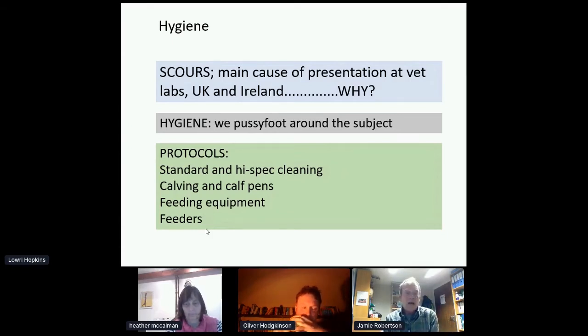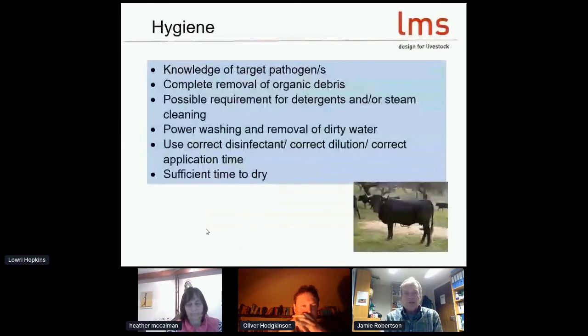So if we move it on again, Larry. So I'm saying that as far as hygiene is concerned, I looked at the really good project that Owen Atkinson managed for you lovely Welsh people, and we're saying that with scours, 25% of calves are treated for scour.